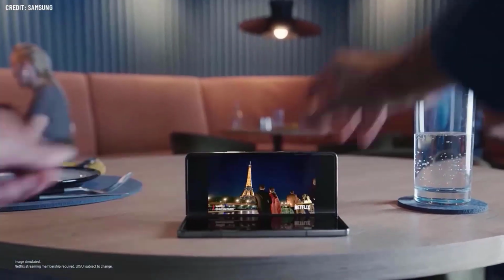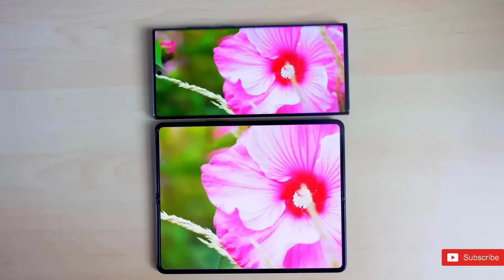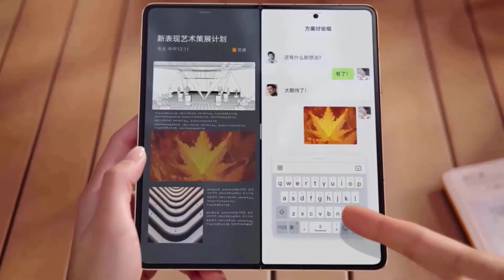Samsung is the pioneer of foldable phones, and its inner folding design language laid the path on which all other Chinese foldables have followed. But a good case can be made that in the last couple of years foldables from brands like Huawei, Oppo, and Vivo have surpassed the Galaxy Z Fold series in pure hardware promise.